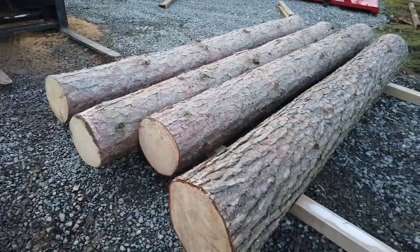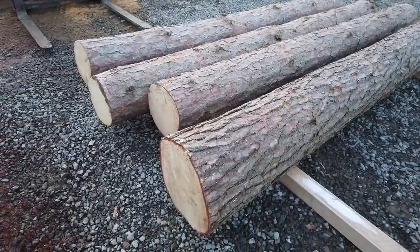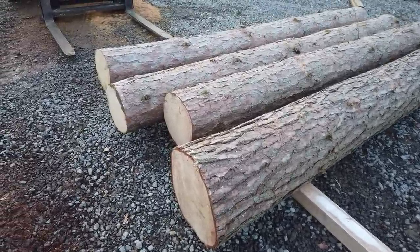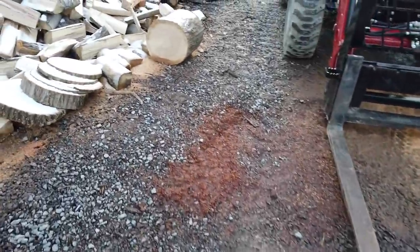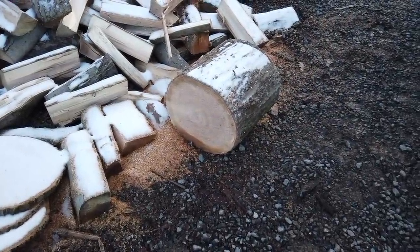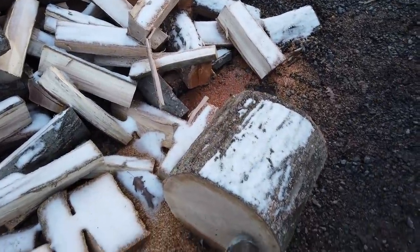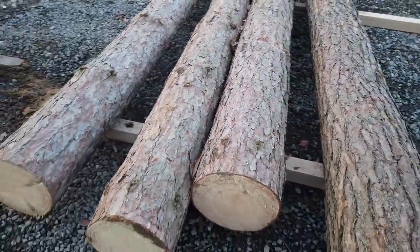Matter of fact, this red pine, I'm guessing is probably around 24, 25 pounds per cubic foot, something like that. And red oak, like this stuff here, is probably 58 or 60 pounds per cubic foot, green. I mean, this is a big difference here. Very, very heavy compared to this pine.